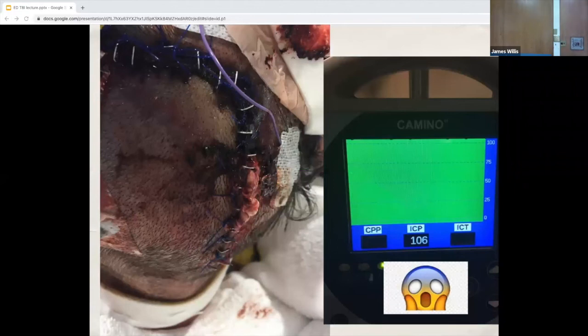you have your monitoring, and it's reading 106, which is very, very high. We said we want it less than 20, and now this guy's brain is literally herniating out from his incision. In case you ever wondered, dead brain smells terrible. So what do you do to treat it?